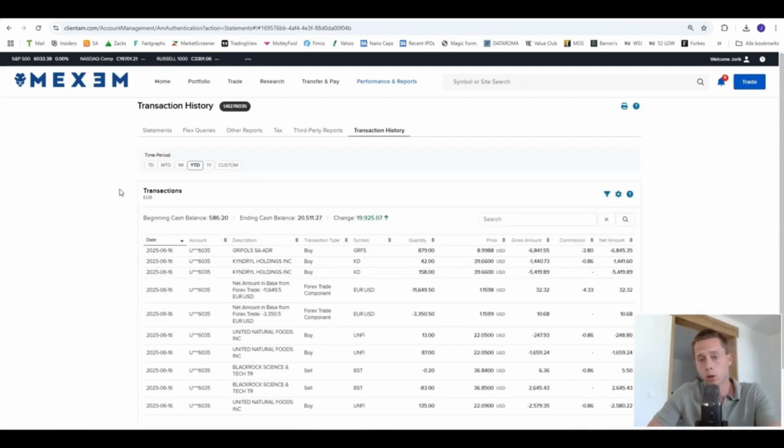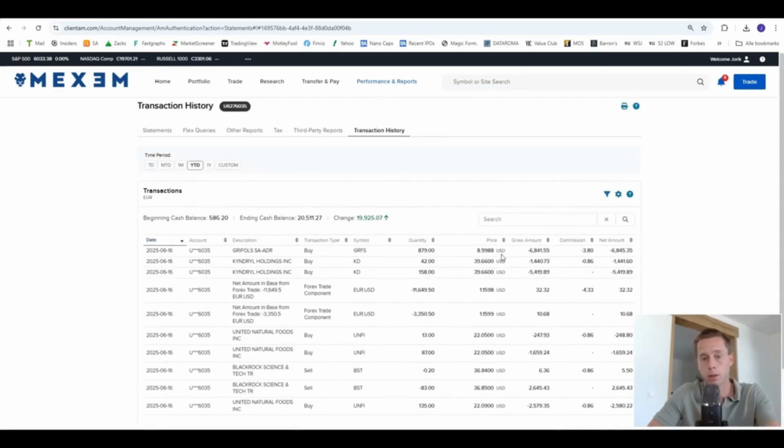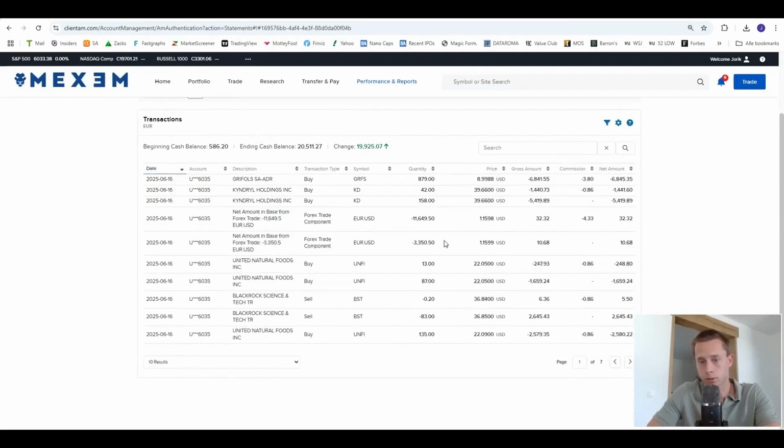And here you can find all transactions, including the commission fees, in other words, the transaction costs you've incurred. And as I already mentioned, the biggest advantage of MEXEM is lower commission fees, for example in dollars. I recently bought in Griffels, and for quite a hefty price, we see that the commission fees are only 3.8. So that's not a lot, considering the amount. The same goes for other purchases, as we can see here. And you can see some other transactions as well.